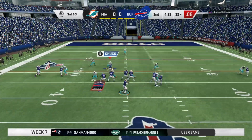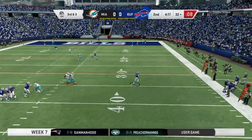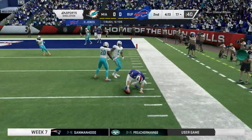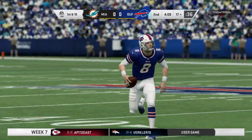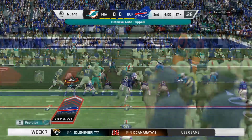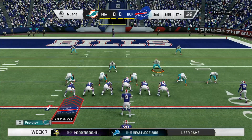From the gun on 3rd down, Jones eluding the pressure right. He may try and run for this. And he'll slide down to avoid the contact. Well, apart from Kyler Murray, not too many mobile QBs in this year's rookie class, but some good scrambling there to get the first. 1st and 10 at the 17-yard line.